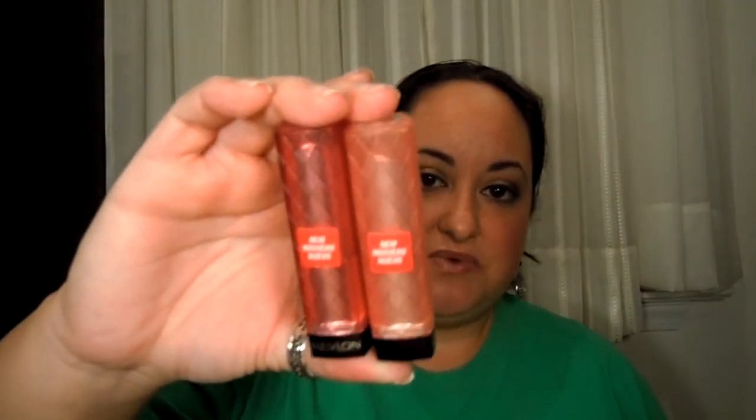Now, the last 2 things that I got are from the drugstore. This I got at Walgreens. I do remember that, because I went everywhere searching for these. These are the brand new Revlon lip butters, which have all the hype on YouTube, and these deserve credit for it. I love these. I have not been able to stop using these. I've been using only these Revlon lip butters instead of my MAC lipsticks right now. These are so worth it, and they are going to be permanent as well, I heard.